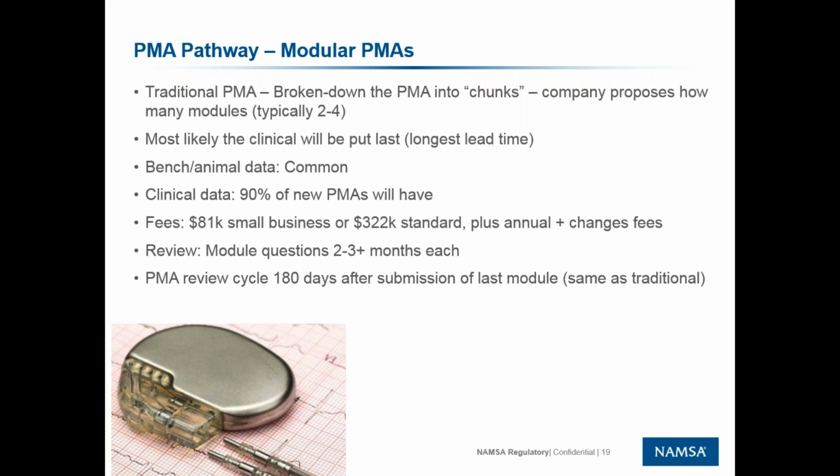There's a type of PMA called a modular PMA, and really what that is, it's a PMA that's broken down into chunks. So you have modules, typically 2 to 4, and you generally put these in order of availability. So your first modules are generally your bench testing or your animal testing, things like that. Then your last module is what you have the longest lead time on. Usually that's your clinical module. So what happens is you put together your module plan, you go to FDA, and they approve your plan.